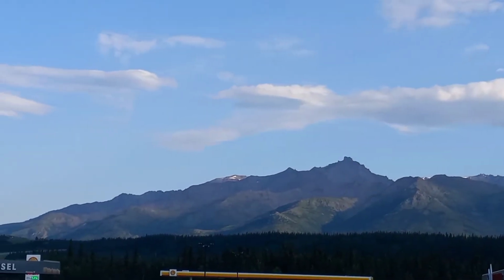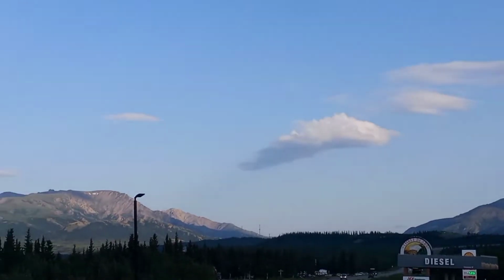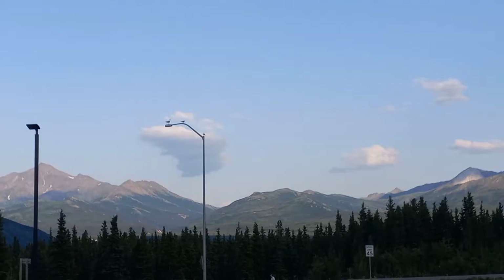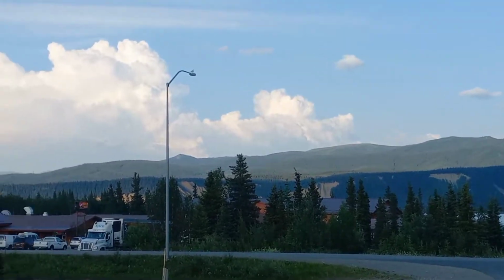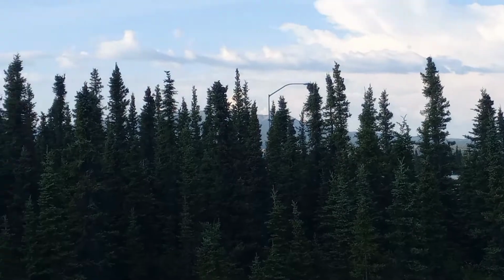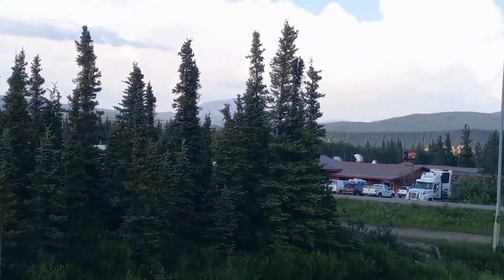And so I really didn't take a whole lot of pictures of the buildings and stuff in Healy, and there's not a whole lot of buildings right along the road system here anyway. I'm not sure if there's a bigger portion of Healy back in farther somewhere. But the mountains are what I was more interested in getting the video of.